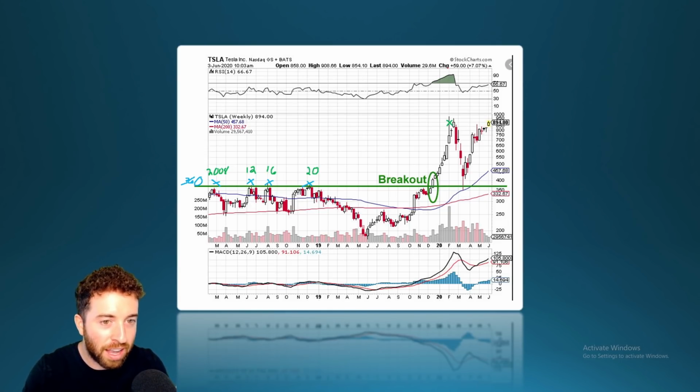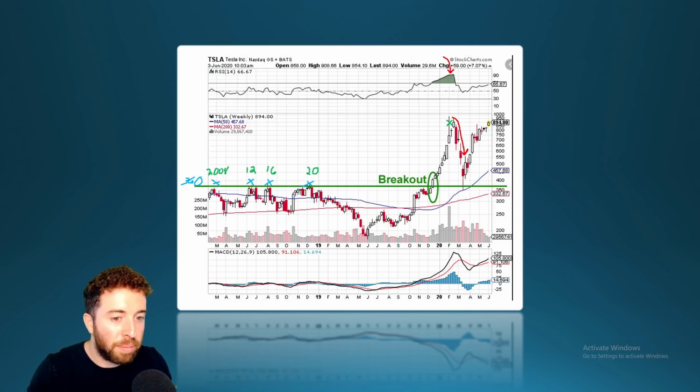Look at the RSI. We talked about this. Look at the RSI all the way up near a 90. Near a 90 on the RSI after a huge breakout. What do you think is going to happen? The stock's going to be dumping down here.